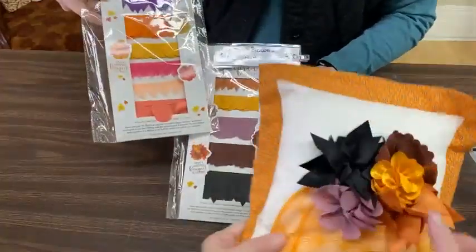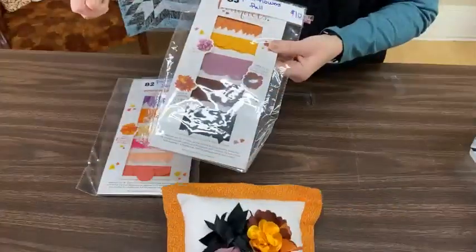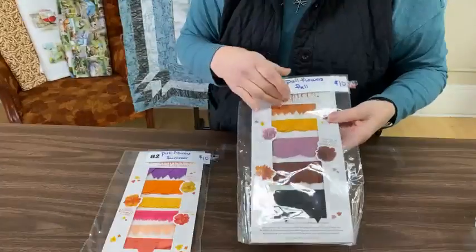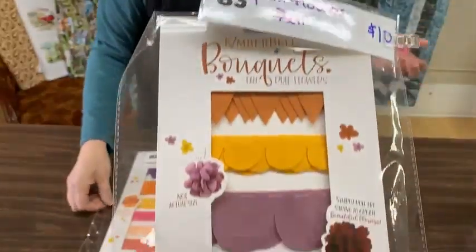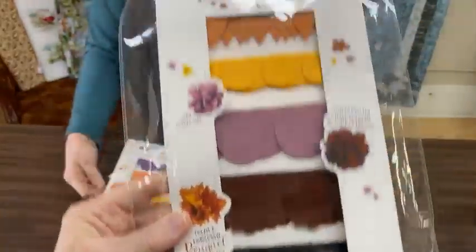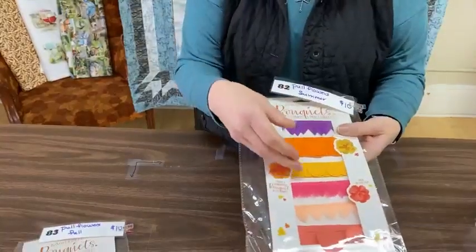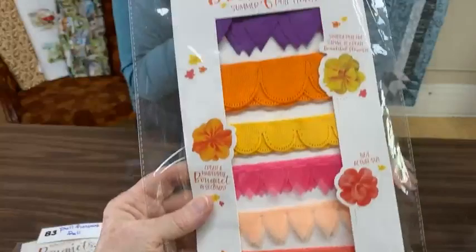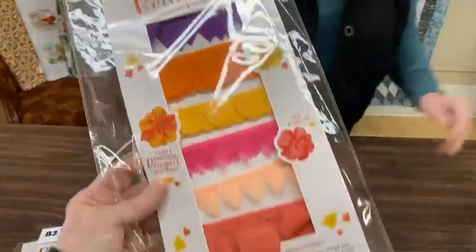This is the whole flowers, and so they have a little string, like the little bows that you pull the flowers on. So it's regularly $16.99 for $10. So you could use those bows on packages, decorate them on pillows, just like we did. Or some other project, any project. Any little girl would love that. And look at these colors. I think those little granddaughters would love that. Yeah, in their hair. Cute. On a hat. Yep.